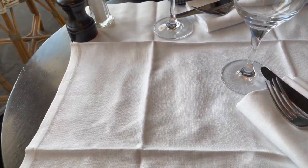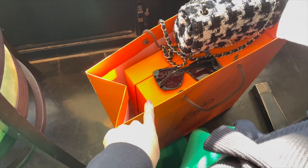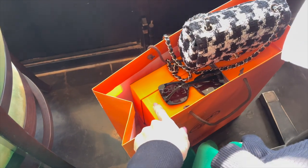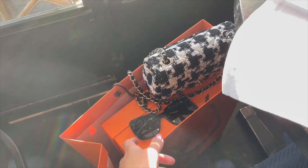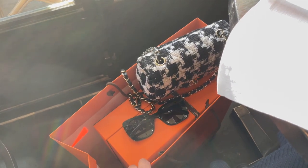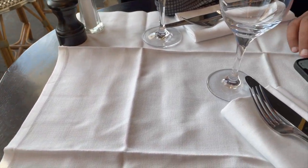We've ordered a lot of food because we haven't eaten anything. This is not a Birkin. These are shoes that my husband purchased because he's been wearing his Birkenstocks. And he needs shoes, so we got shoes. But yeah, I'll show you what we ordered.